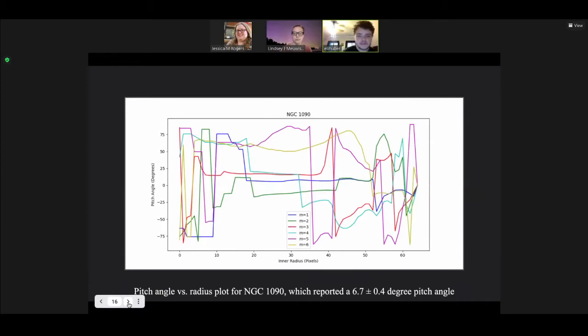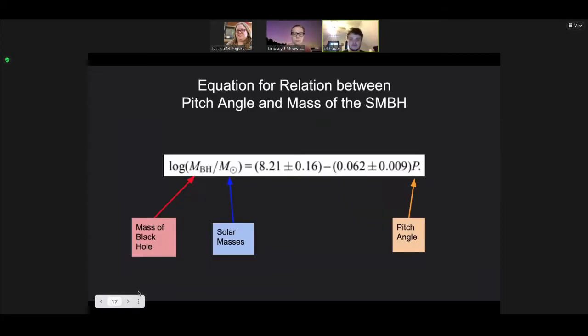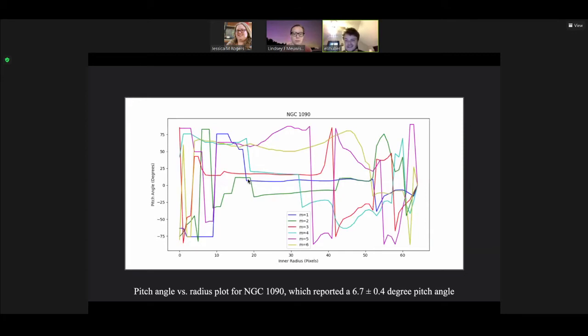So what this looks like in data is it reports a pitch angle for every pixel away from the center of the galaxy. And we know we found a good pitch angle, or a reliable number, when you see a steady region in those numbers. So Lindsay, if you can highlight the blue line from pixel, I would say 18 to about 53. That steady line right there tells us that this galaxy is a one-armed spiral, because that is the m=1 mode, so one spiral arm. And it reported a pitch angle of, I would say, probably around 7 to 9 degrees for that range right there.